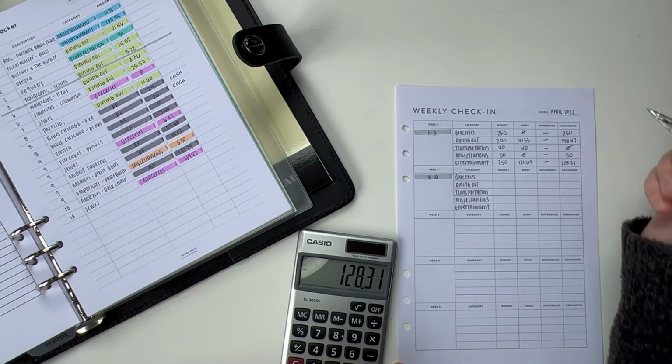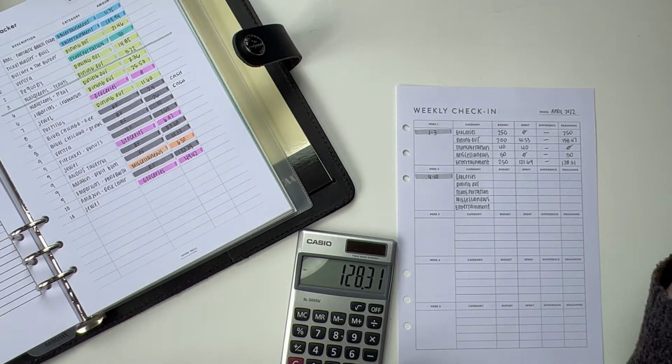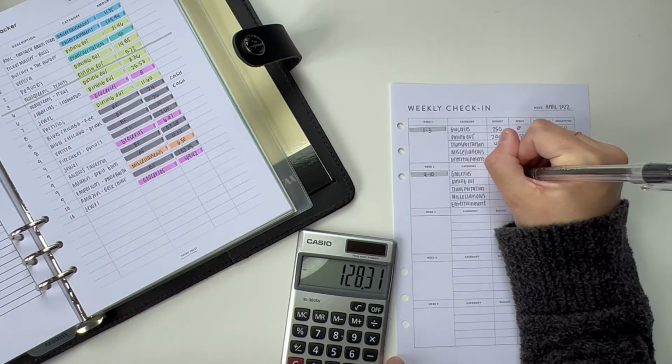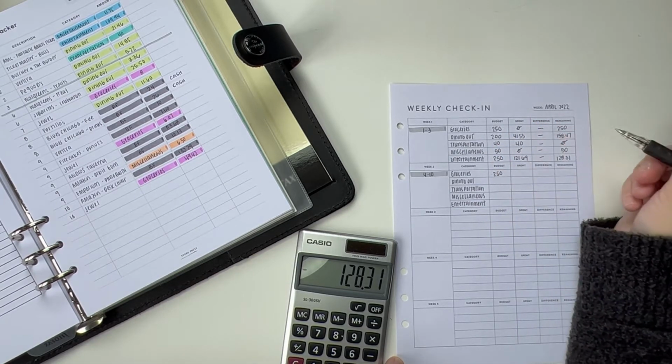All right, so now I'll go into week 2, which is the 4th through the 10th. Again, the 10th was yesterday, Sunday. I had $250 remaining in my grocery category, so I'm just bringing that down.